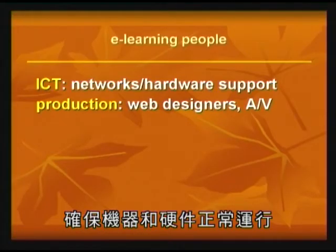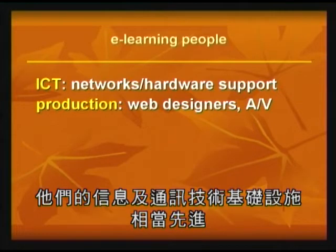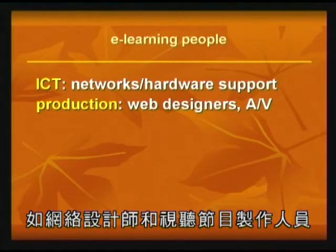And often one of the biggest problems is there just aren't enough good IT people to go around to keep the machines and hardware working. But more importantly, and usually most universities, certainly in North America, have pretty good ICT infrastructure now. But also in addition, you need people who can produce media, web designers and audiovisual producers.